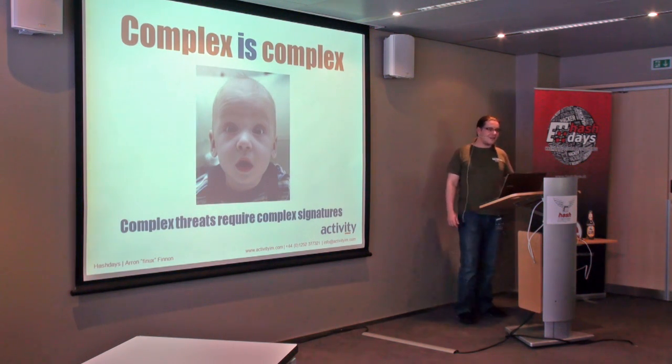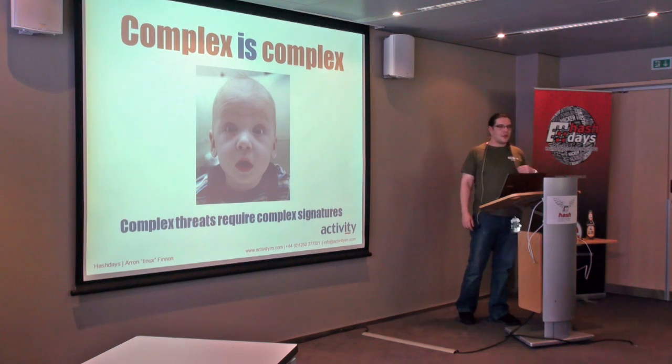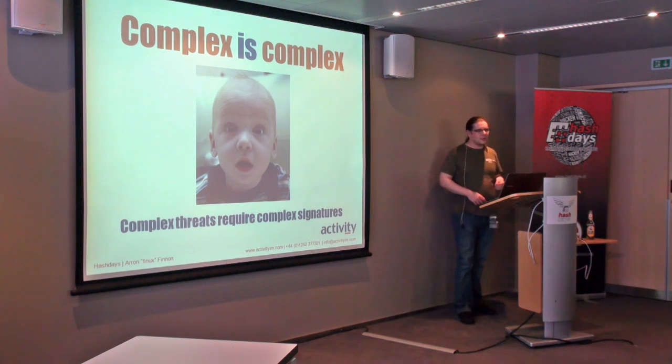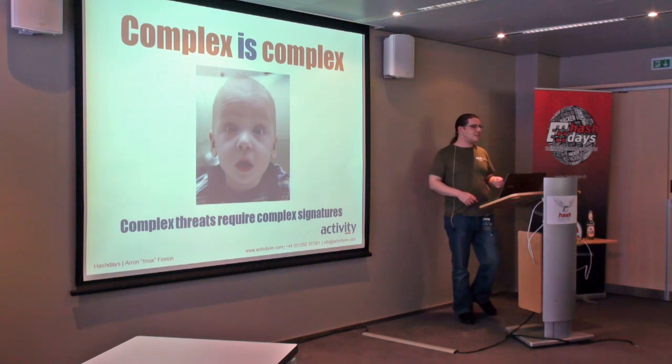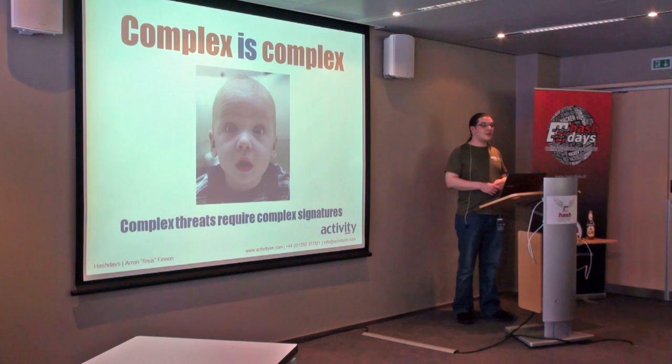I mean, you can't get around it. The more complex the threat, the more complex the signature has to be. It's common sense. But as we all know, vendors like to talk about throughput. They don't like to talk about detection rates. It's throughput, throughput, throughput. How many of you manage an IDS system? Three of you. Oh, you're loving the talk. Everyone else is bored.